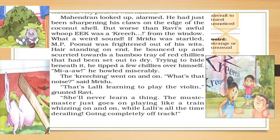Now in the picture also you can see how Mahendran tried to hide himself and how Meena, Mridu and Ravi are annoyed with this screech sound. So that unpleasant sound continued. Okay, now Mridu is asking, what's that noise? Now, that's Lali learning to play violin, grunted Ravi.